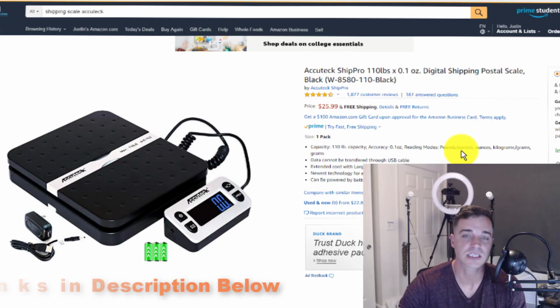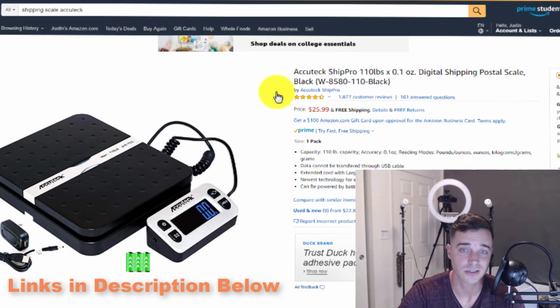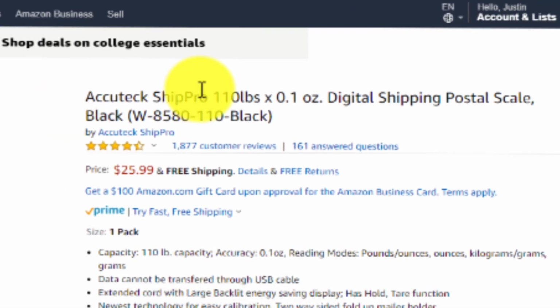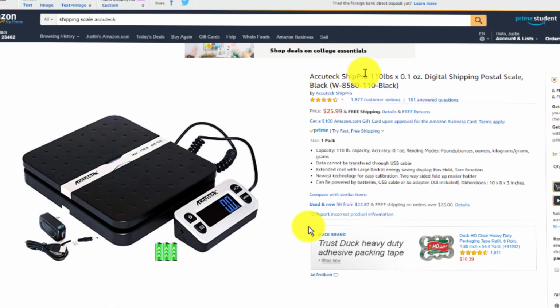This is a scale that I've used for the previous 2 years, the Accutech Ship Pro. This can weigh up to 110 pounds of material. It is also battery powered, or you can plug it into the wall. I've always just put batteries in it. I think I've changed out the batteries maybe one time in 2 years, and this is extremely accurate as well.